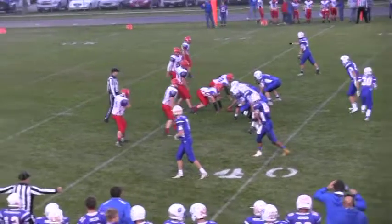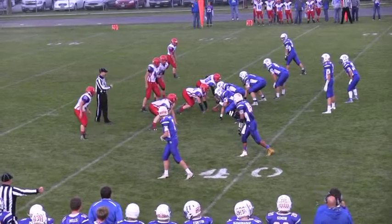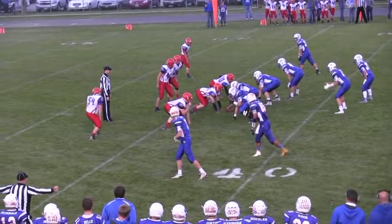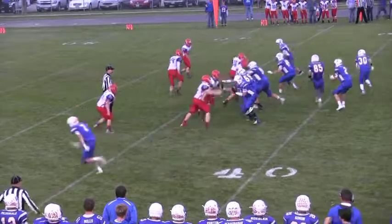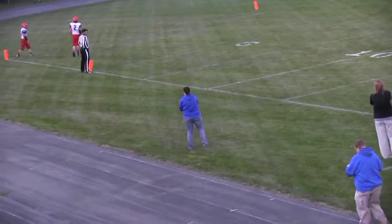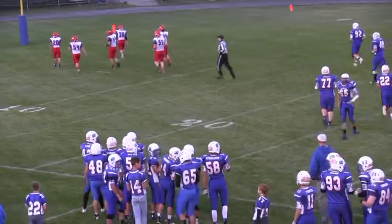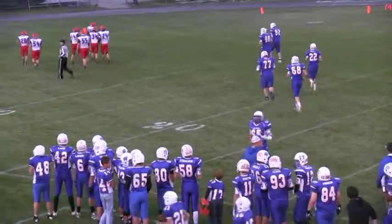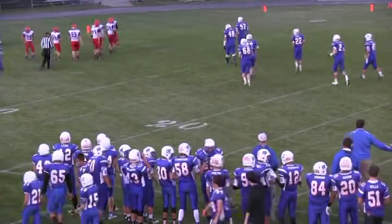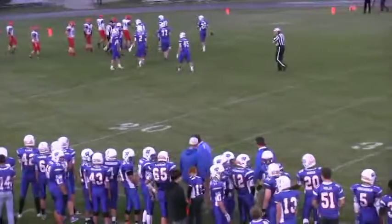Micah Hayline out of the gun this time. Split ends. Wing in motion. Back to pass. Airs it out. Pass complete for the touchdown to Tyler Rozelle. 4:40 left here in the first quarter. Monarchs take a 13-0 lead.